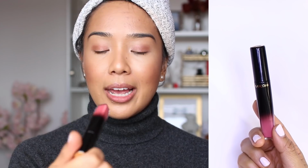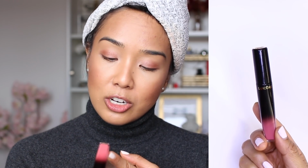But when I had to think of the best lipstick find or lip product find this past year, that's not your lip balm, but actually a color product, it has to be the Lancome L'Absolu Lacquer. And this is in the shade 216, and I think it's called Rose Story. This is, like I said, my favorite lipstick find. I wore it all throughout the summer. To me, this is a very summer color because it's like a beautiful rosy pink.